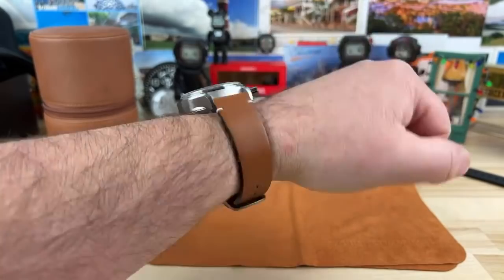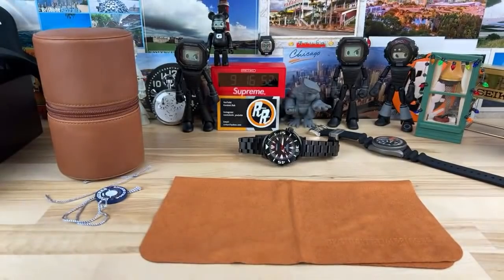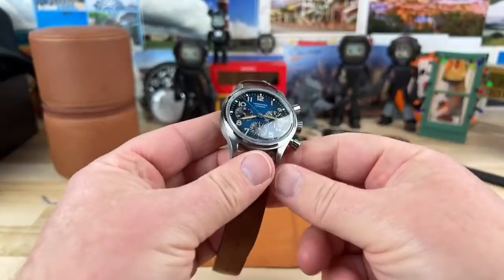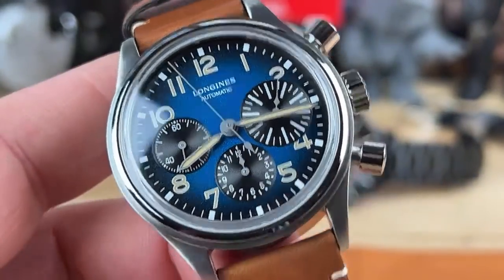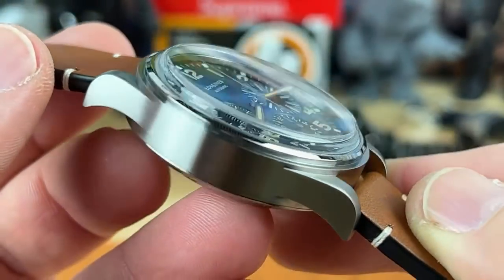Nice taper to the leather. Yeah, this leather is going to be good once I get it broken in. Let me pop it off wrist here. Yeah, I don't know if I can. Is that clear? Can you guys see that? Sometimes live isn't very good for clarity.